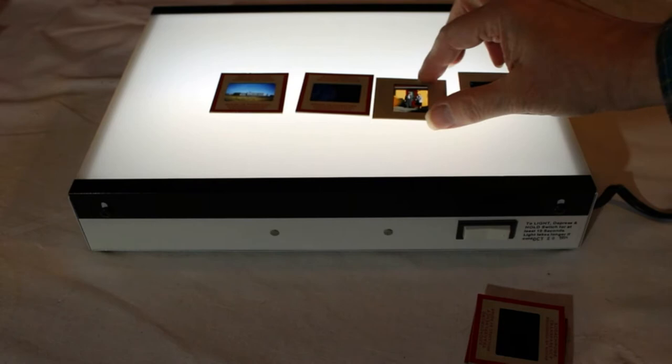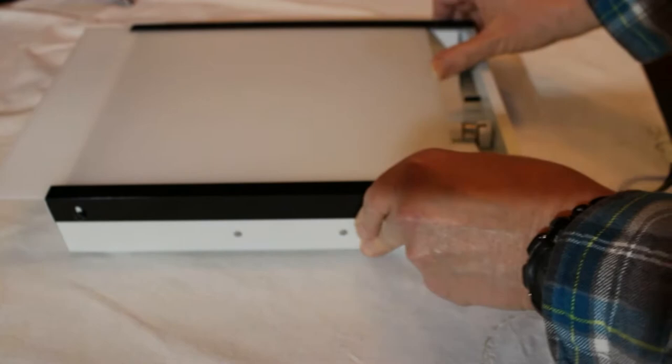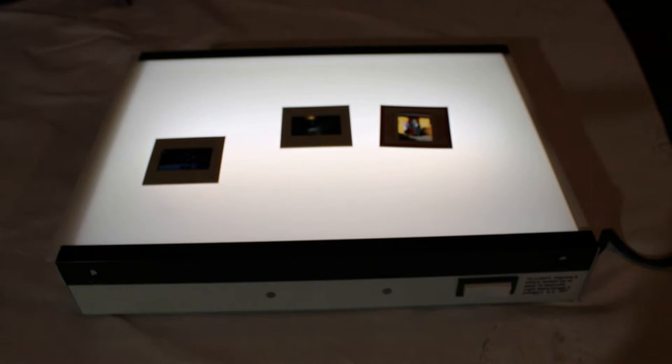And like I mentioned, it's just a metal box around the edges with a plastic cover on it that can slide off so you can access the light bulb, which is your basic fluorescent light bulb. That's kind of a curved, feels like a plastic insert there with a curve on it so it reflects the light evenly. But that comes in handy for looking at multiple slides and picking out the ones you want to, well, for example, put in your slide projector.